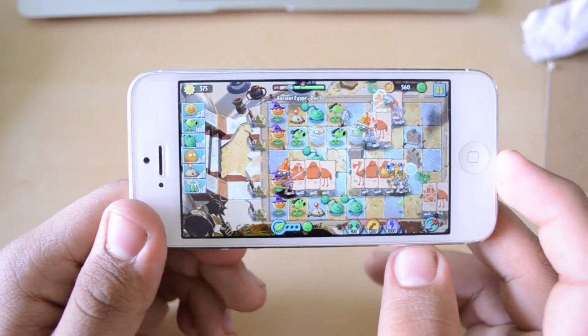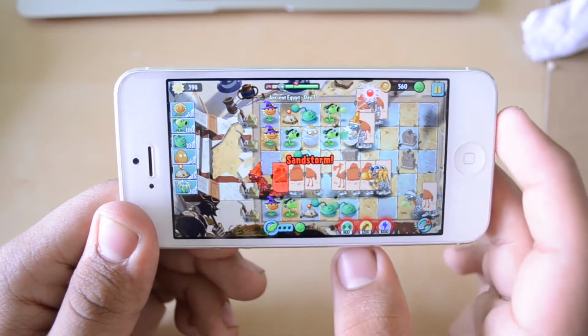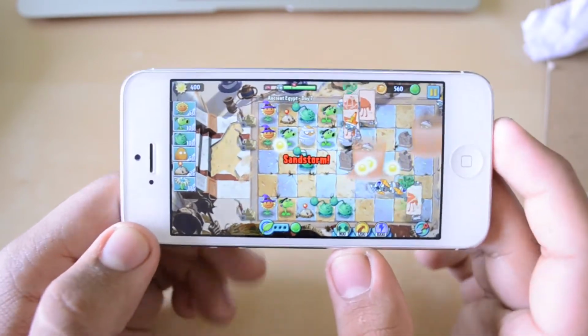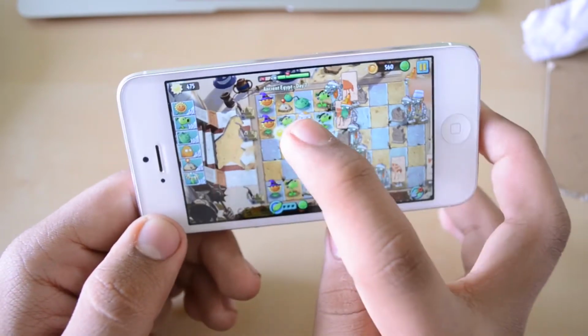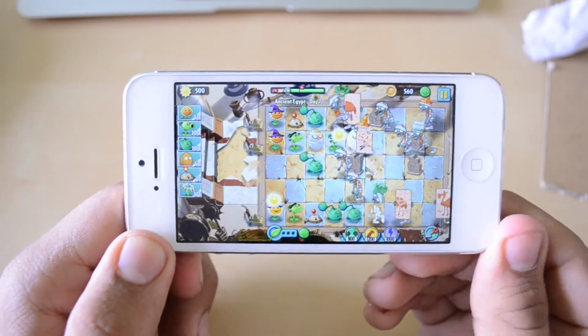Now this is one of those levels where I'm back in ancient Egypt, which is why this game is called It's About Time, because they do go back in time and try to find this dude's taco. It's a long story, but you guys probably will enjoy playing this game. I know I really did, and I'm not a very big iOS gamer, but this is one of those games that has really got me addicted and playing 24/7.